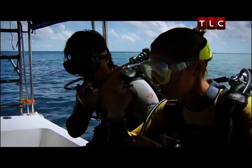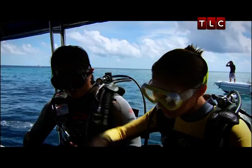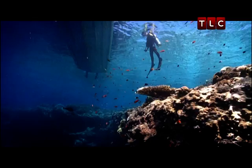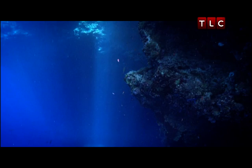This is how we do it in Sipadan. I'm ready. Let's go. You've gone to three, yeah? One, two, three, go. Sipadan's small atoll-like surface sits on a long, seemingly endless column formed by living corals growing on top of an extinct volcanic cone.